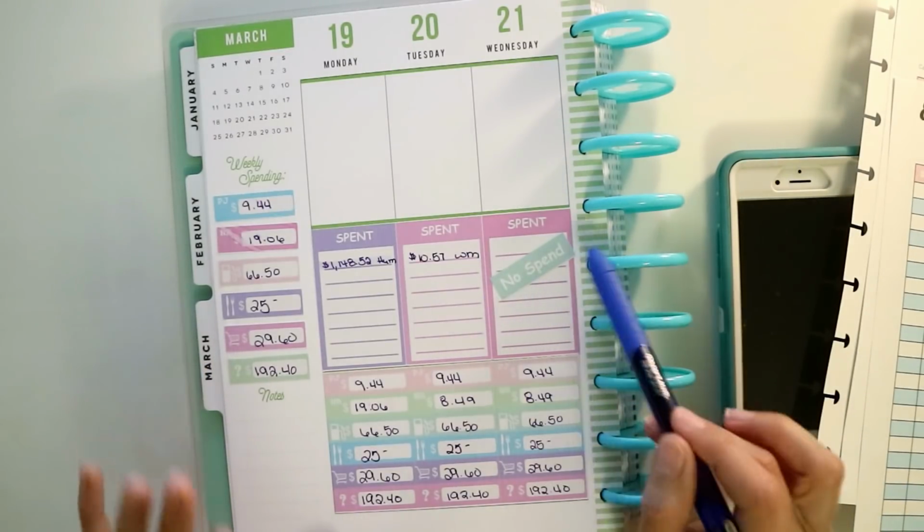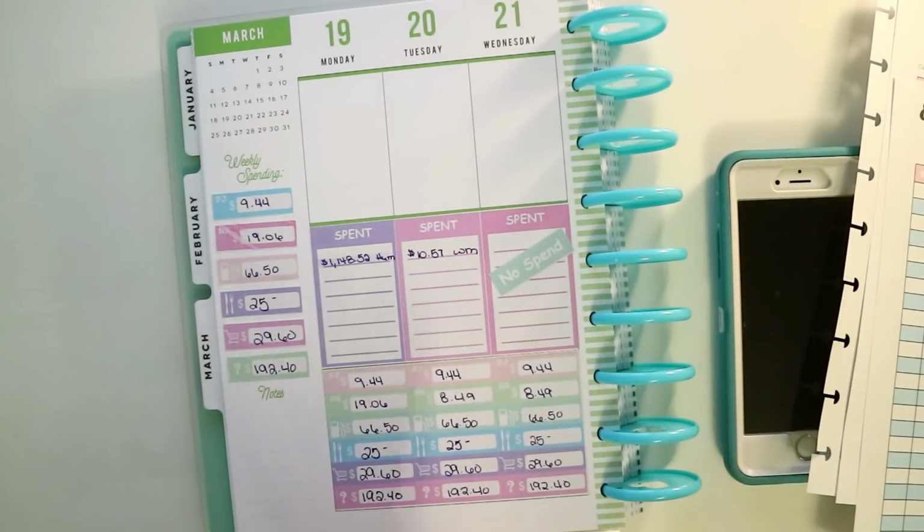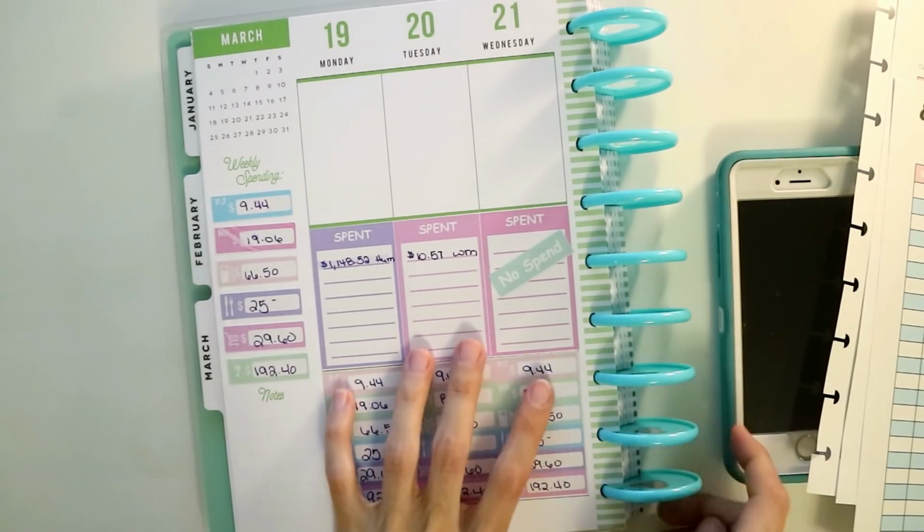But so, you know, I don't use it like that. I use it as if I didn't spend anything at all that day, that's when I'll put a no spend.